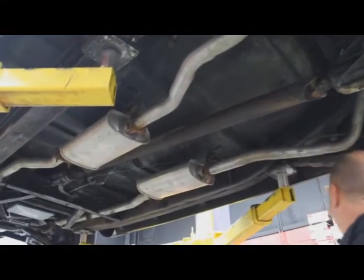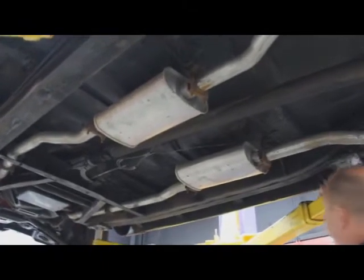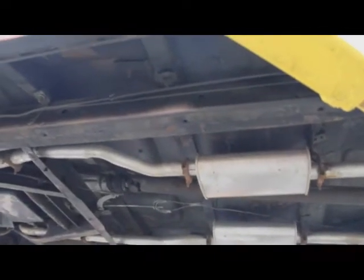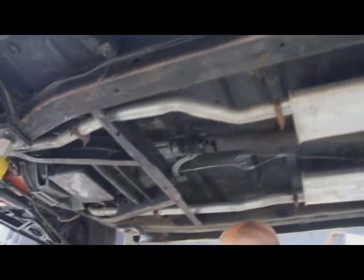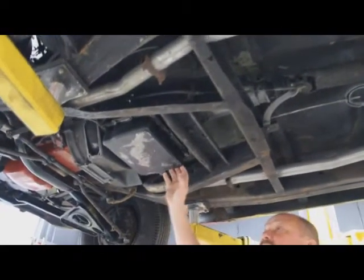Really solid car underneath here. The backs of my rockers, all in beautiful shape. They've got a little bit of an undercoating on them, but you can tell they're in awesome shape. Just not a thing wrong at all. Again, working our way up the frame, you can see the frame's nice and solid. Beautiful car underneath. We've got automatic transmission in this thing.